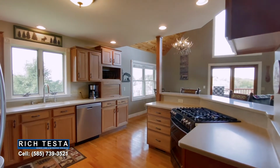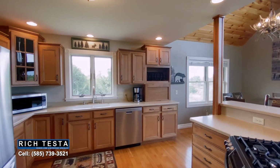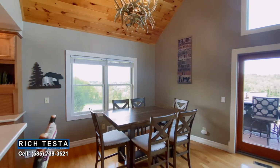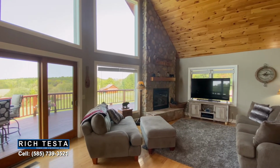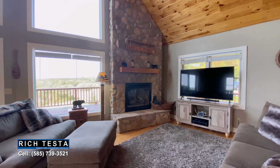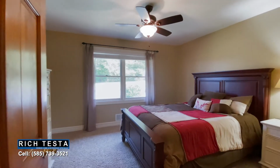This is fantastic open country living with a great room. Featuring a designer kitchen with beautiful wood cabinetry, high-end stainless steel appliances, and Corian countertops with a breakfast bar. Open to a dining area with beautiful hardwood floors. And a living area with 22-foot wood cathedral ceilings, a gas stone fireplace, and deck access with country views. Plus an adjacent full bathroom, laundry, and first floor bedroom.